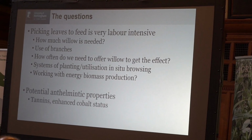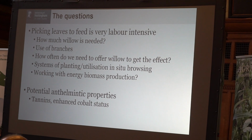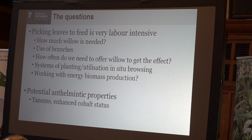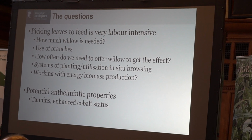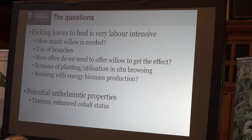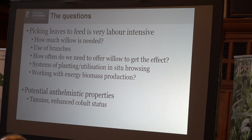Those are the questions I've got. And then, of course, the potential anthelmintic properties, looking at the tannins and the enhanced cobalt status, whether that will have an effect on controlling gut worms, and whether we can move on to using less or fewer drugs and using these natural systems to help control that.